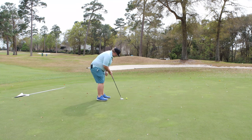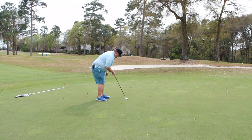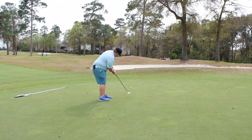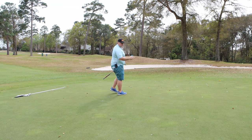I'm going to get myself set up in my exact situation. See it? I'm visualizing this the whole time. Then I go through my routine, same routine: club behind the ball, check the line, set my feet. One last look. Blue. And there we go. And so you see, I can take a look there at the end.